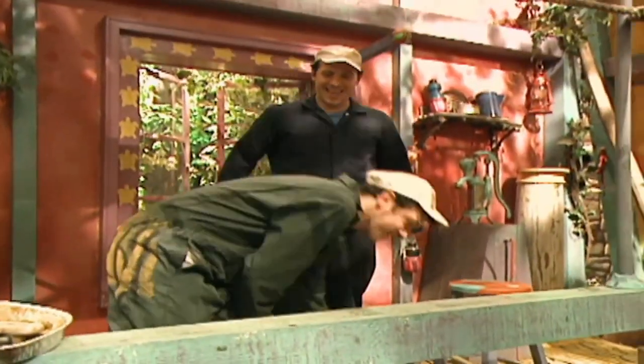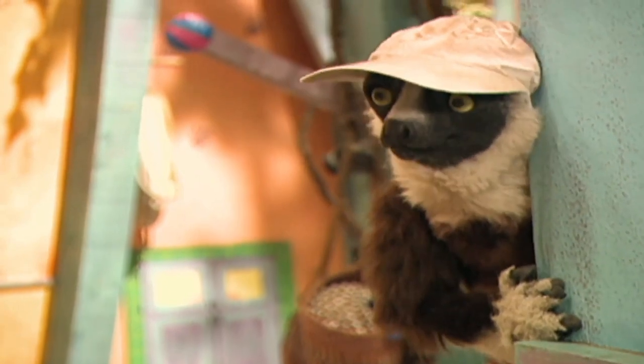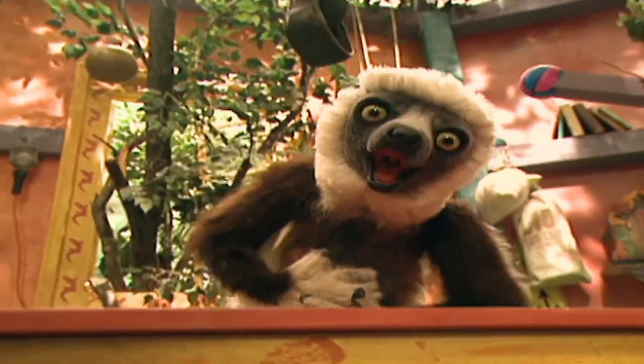Well then. Finished. All right. Chris, Martin, you've got tiger stripes on your behind. Huh? You both have stripy behinds. Chris and Martin have stripy behinds.